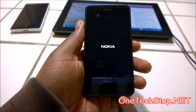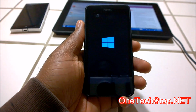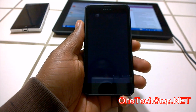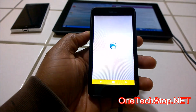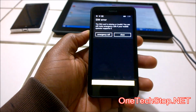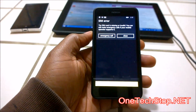As you're aware, this first build is really buggy, really unstable. It's not advisable to use as your first daily driver device, but I did have this spare 635. Ran this for the last week and just wanted to do a quick in-depth video on what you're getting yourself into if you decide to go with this.